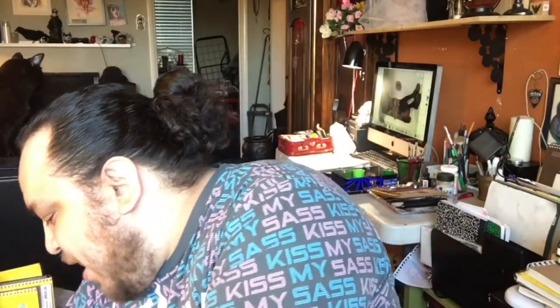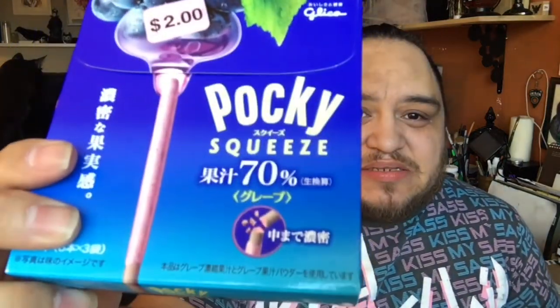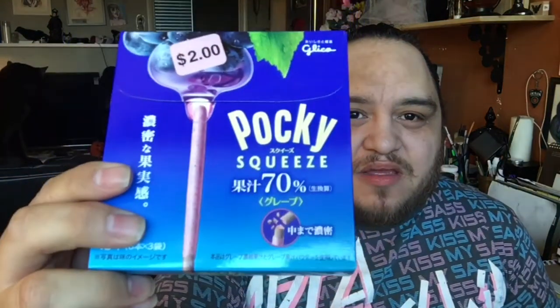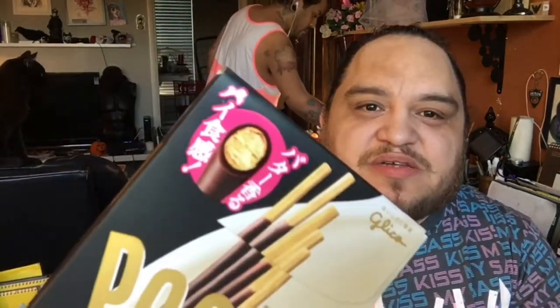And then I got some more Pocky, because Pocky is life. I love it. I got this and the other one. I grabbed these as soon as I walked in the store. This is Pocky Squeeze, which I've never heard of, but I think it has a filling in it, like a berry filling or something. It's one I haven't tried before, because I usually get the regular ones, which are just dipped. So this one's the almond crunch, which I love. It's my favorite. It's got little almond doodads in it. And this one I think has a filling also.